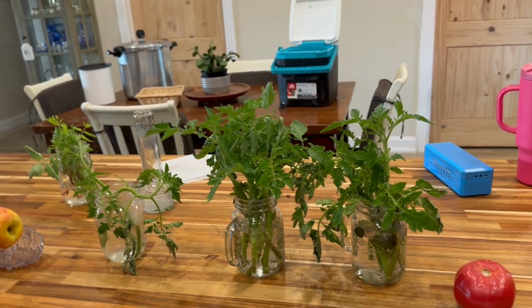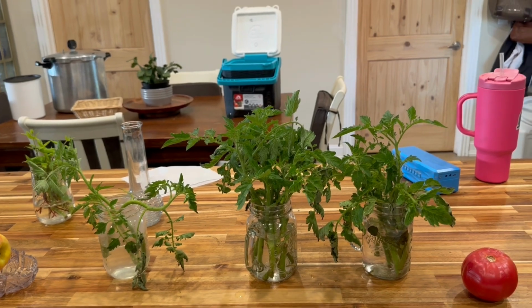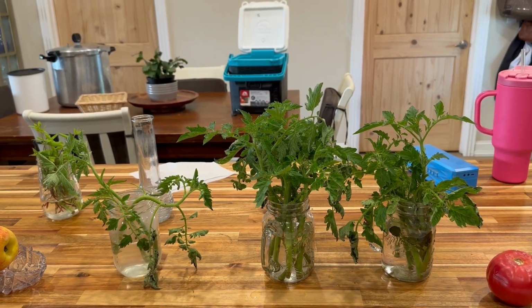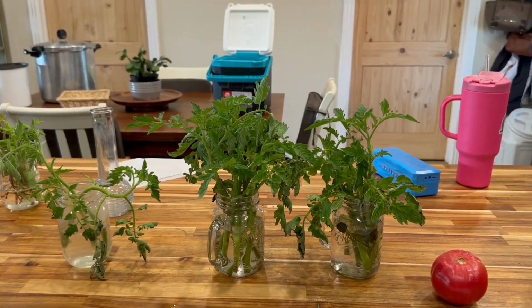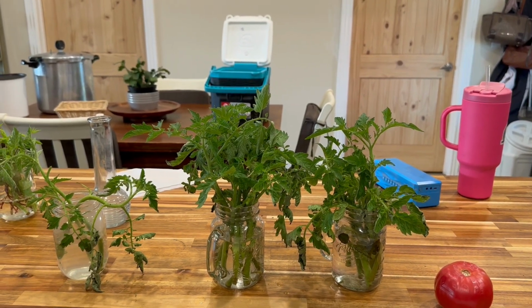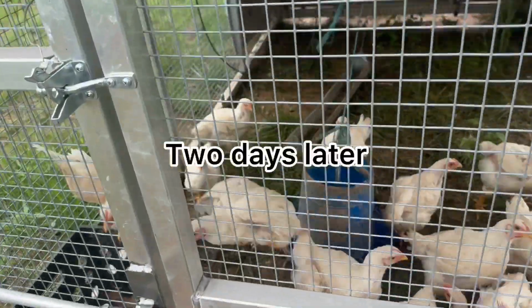And we have a longer growing season here for tomatoes, so I can pop these in the ground this week, and we will have plenty of time for those to grow up and become healthy big plants. So now I have almost twice as many tomato plants as I did before. They are getting big now.